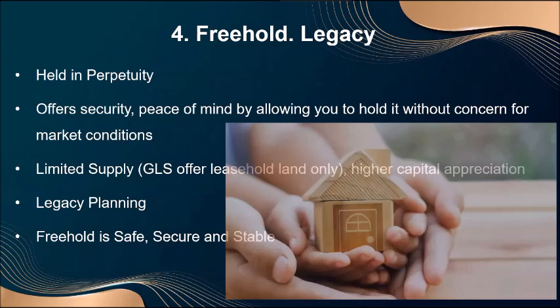Now think about this: the limited supply of freehold property. Government land sales offer leasehold only, as of now, which means the supply of freehold property is quite limited, and it results in higher capital appreciation over time.